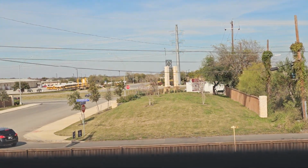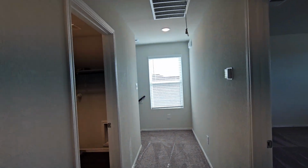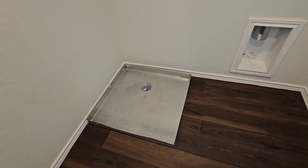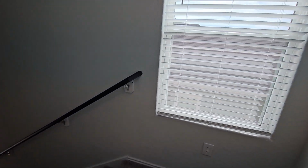That's 410 right there. Can you hear the cars? Okie dokie. So that's what we're about here. Wash machine goes there. Okay. Cool.